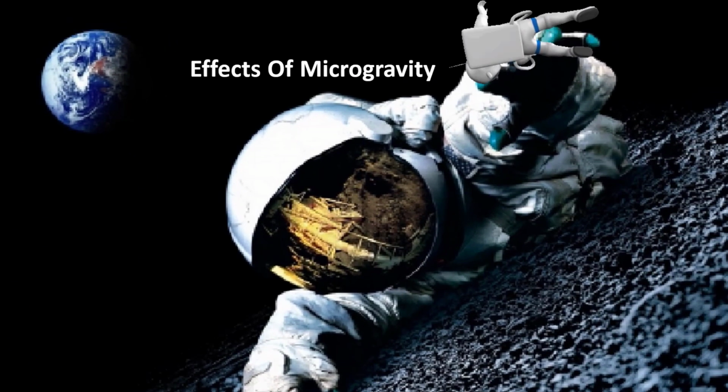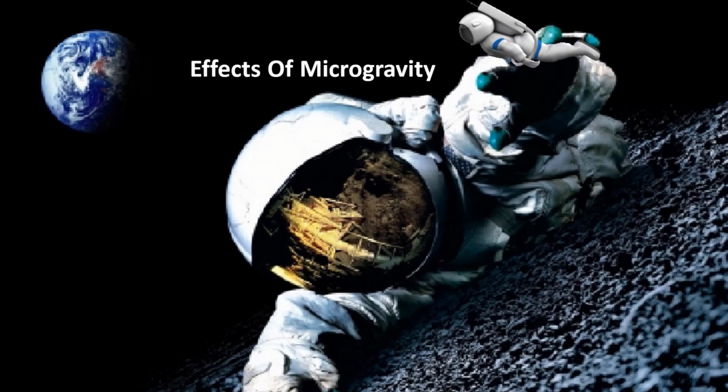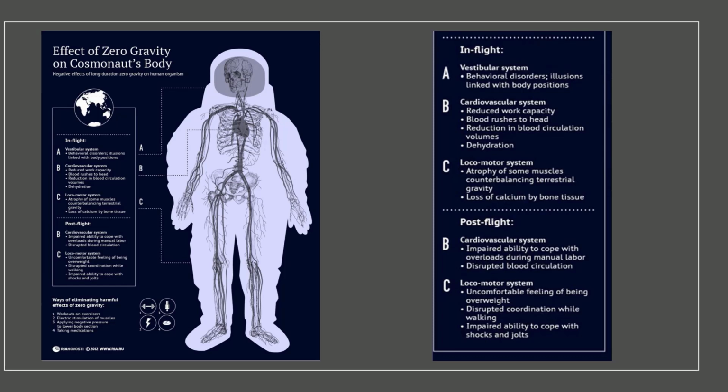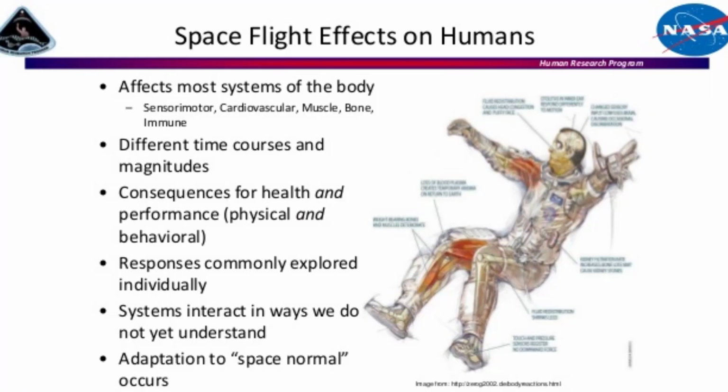In addition to normal medical procedures used with ultrasound, the astronauts also must record and document the effects of microgravity on the human body in space. Standardized ultrasound exams on each of the astronauts over a period of time gives us information that is invaluable. The astronauts are examined pre-flight, in-flight, and post-flight so that we can evaluate the effect of zero gravity on the human body. Here we can see a primary list of the exams that are performed in microgravity. They include cardiac, abdominal, retroperitoneal, GU, musculoskeletal, thyroid, dental, sinus, eye, and peripheral vascularity.